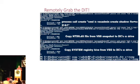So we can still get the same information out without using any custom software on the DC or on the server. We can also use WMIC, which is a remote WMI function, to run a command on a remote system, which is built into Windows and has been there for years. We can also use PowerShell remoting to do the same thing. Effectively, this will create or copy an existing volume shadow copy backup, copy the files from the VSS snapshot to the local computer, and then we have what we need. We have the DIT file.